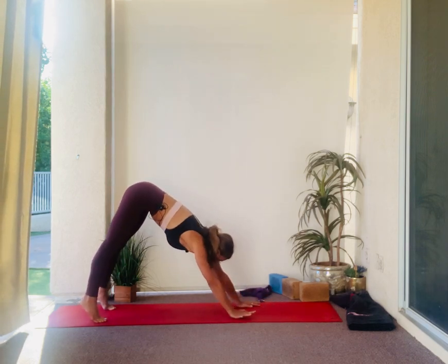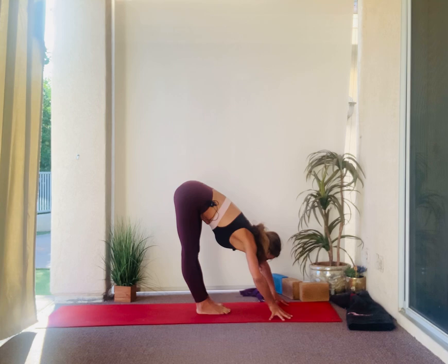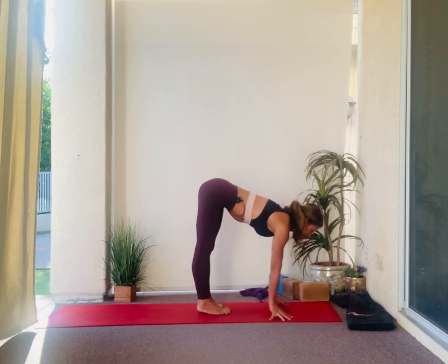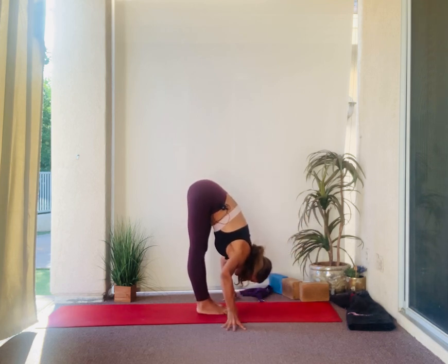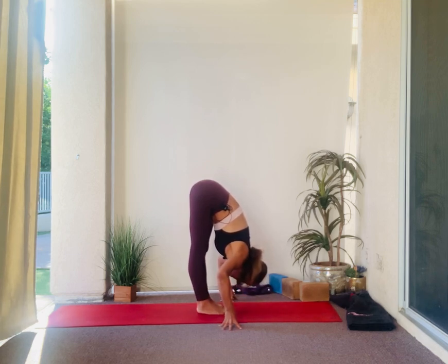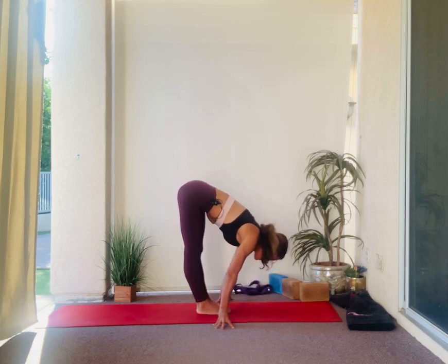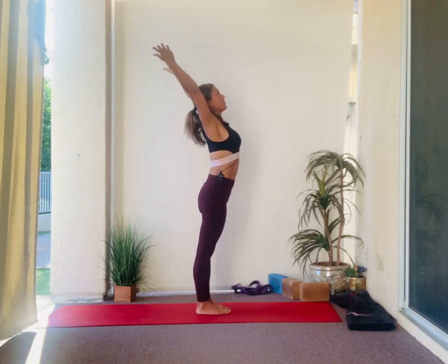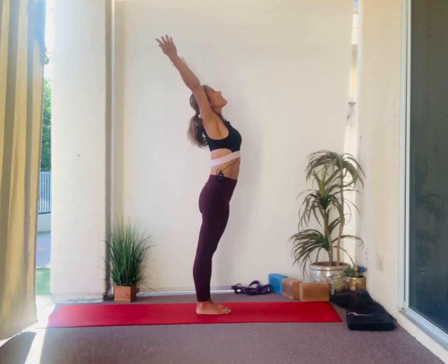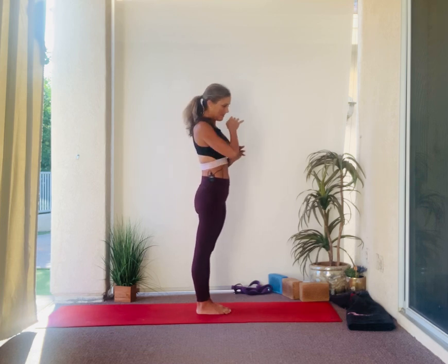Walk the hands and the feet towards one another. Inhale, halfway lift. Exhale, come into deep forward fold. Gently bend the knees. Swan dive up, open the chest, open the heart. Exhale, heart center. Beautiful.